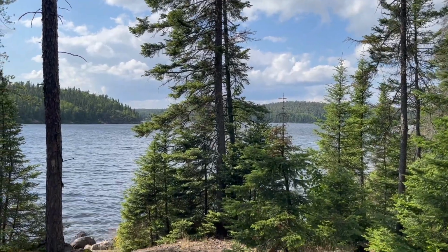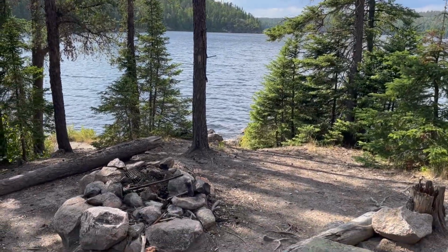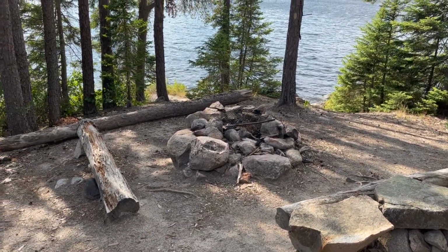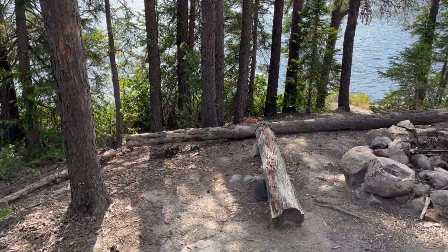Let me show you my island home. So I'm on an island in the middle of the lake. It's got this awesome fire pit area here, but I don't think I'm going to set up here. It's too exposed and way too windy to have a fire here. Way too dry. I'll burn the whole forest down.